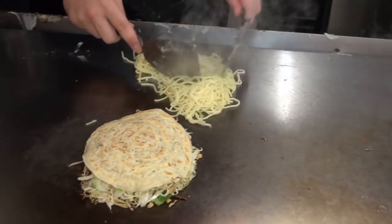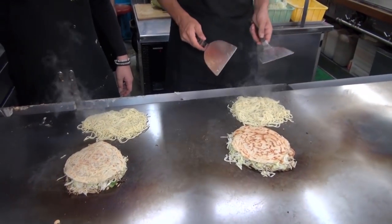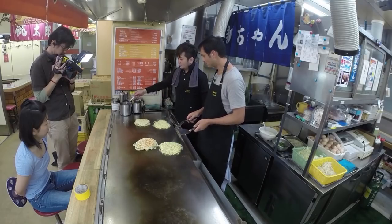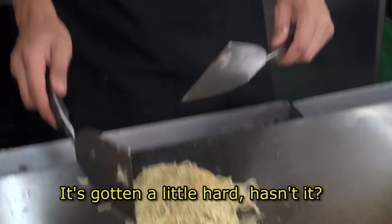Spread it out and grill with some oil. Oh, like yakisoba. Abura. Chotto kataku natta. So the soba's gotten harder because it's been grilling on it. I didn't expect that. Usually with yakisoba, there's a sauce and you mix it around and it stays soft. And here, when you grill it on the top, it makes it a little crunchy.